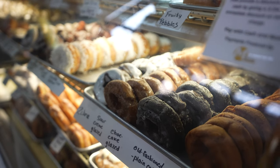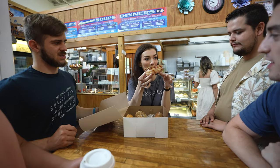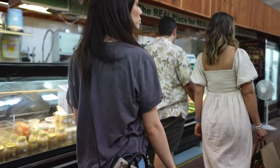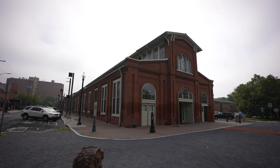I got donuts. The maple bacon donut. Real good? Yes. I wish this is where we live because they've got a lot of good food. What'd you think? I love it. I got a bunch of treats for my dog. I got some toffee. I got 5 giant donuts for $5. So sweet.